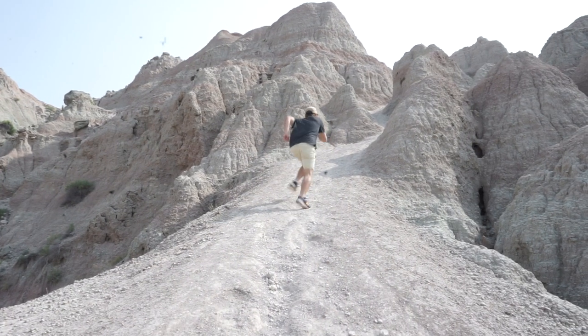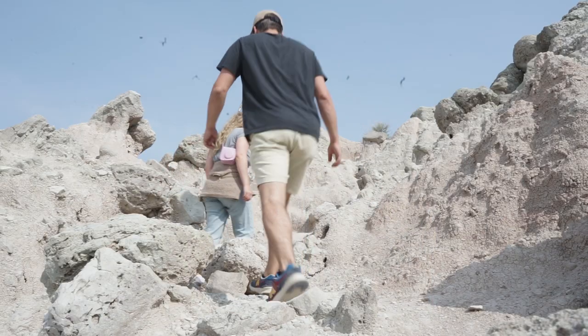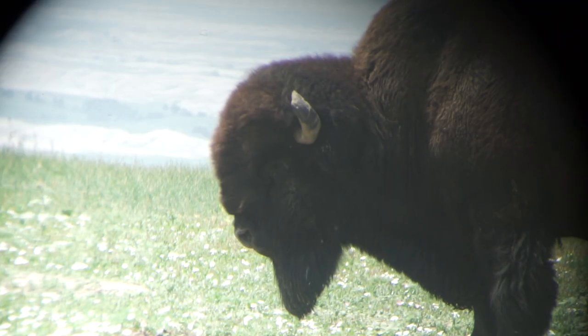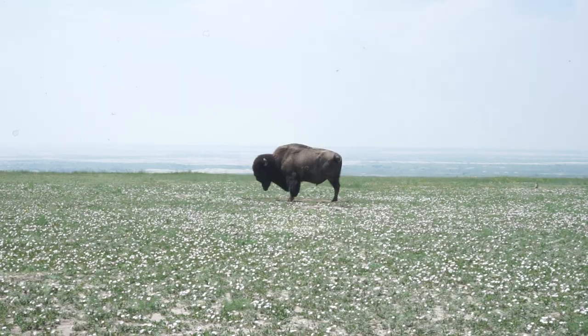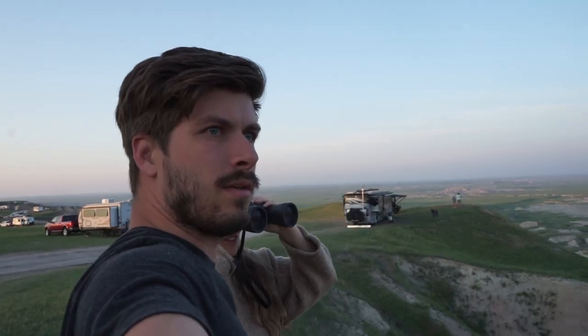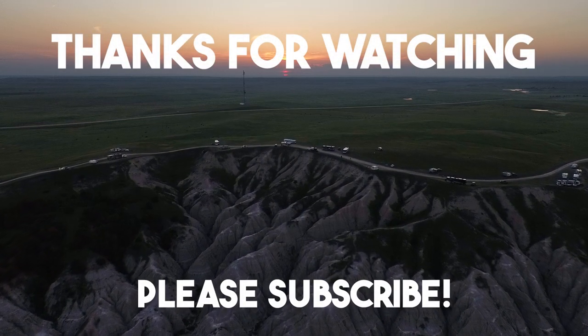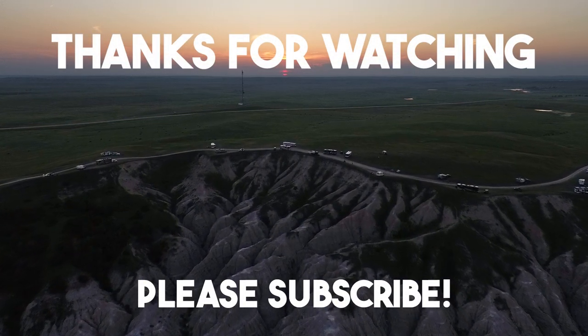Right. Let's go left. Hey there, buddy. I was just like, what is that? Wait, what the heck? There's cows over there. Cows. Pretty cool.